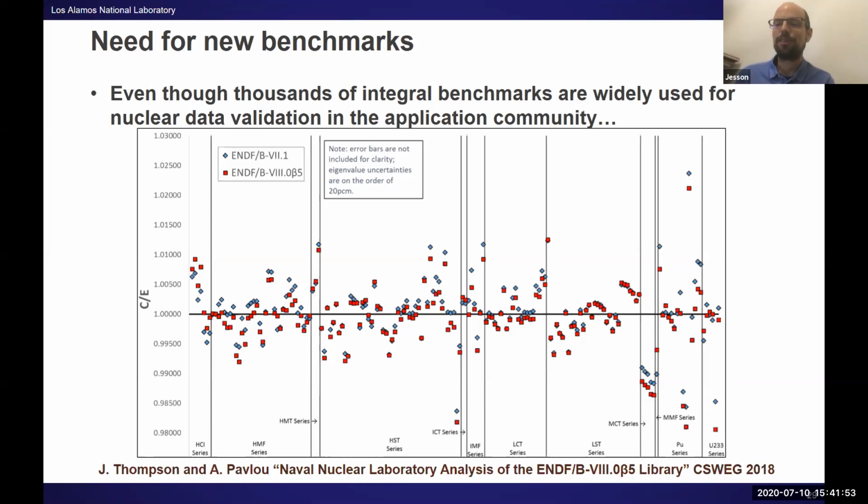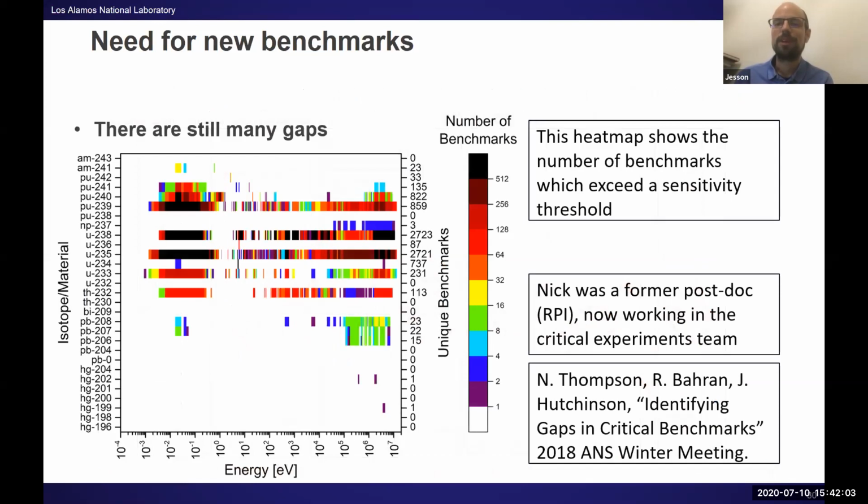So the short answer is, while we have done lots of work to compare these experiments and simulations, as you can see on this slide, we are very, very far from done. There are many gaps. This plot on the left is just looking at total cross sections for lots of different nuclides, and it's showing the number of benchmarks that are sensitive to those nuclides. And there's tons of gaps, as you can see. There's a lot of white on this slide.